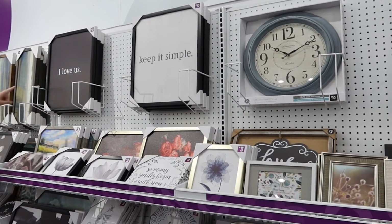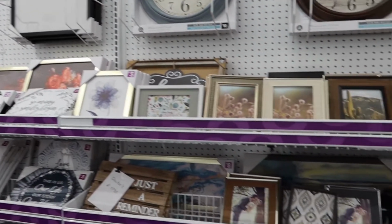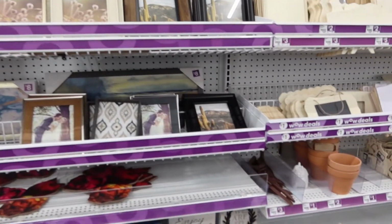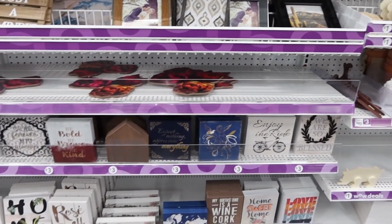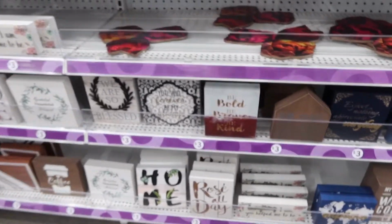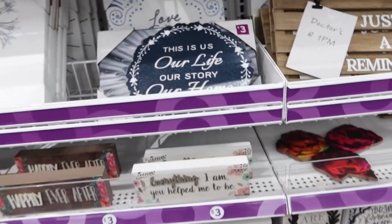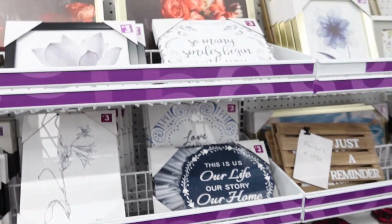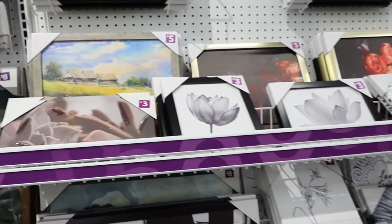So in the wall decor section, I only found a couple of repeats from the Dollar Generals that I frequent. But if y'all see when I'm scanning through here, if y'all see any repeats, let me know. But I didn't really see that many, so I was pretty happy that I could find something different from what I normally see at Dollar General.